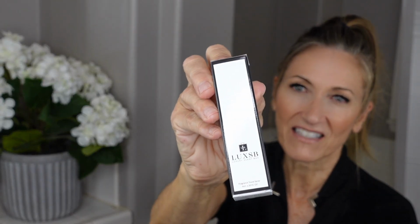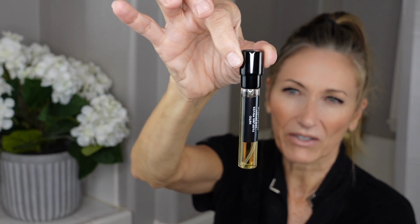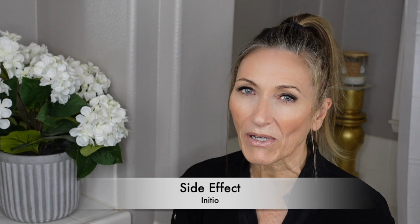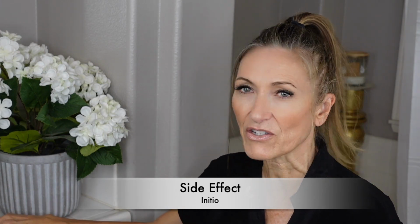Okay, the first one I'm going to talk about, let me show you the packaging. It says Luxsb, and then when you open it, you have this little sprayer here. You twist it to open it, and then you can see the bottles here. And this one that I'm going to be talking about right now is Side Effect by Initio. And guys, I have heard so much about this fragrance and have been dying to try it.